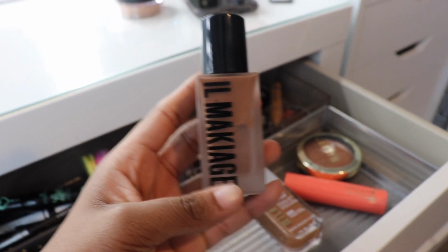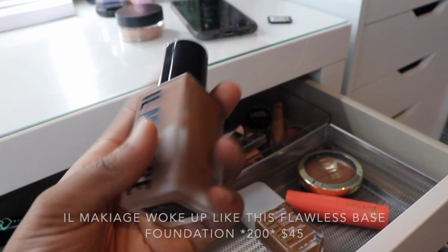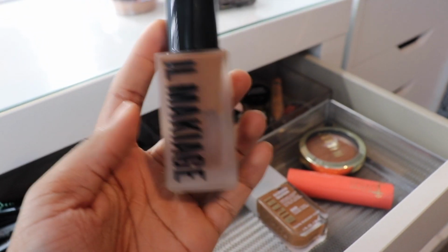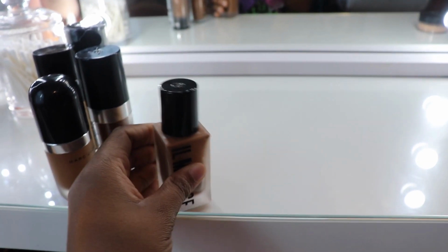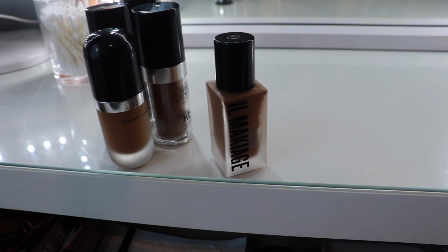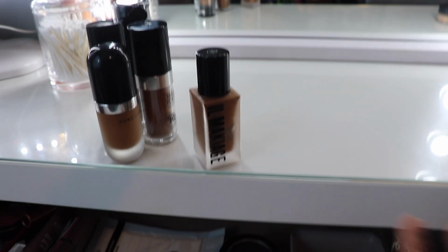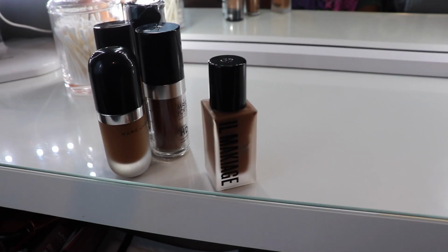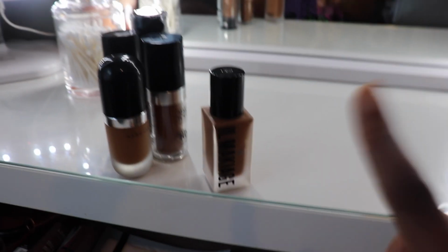I haven't used this in, oh my gosh, what feels like centuries. This is the Il Makiage Woke Up Like This foundation in the shade 200. This stuff I feel like was so popular for a hot minute when it was like a customizable shade foundation type of thing. I have a whole review on this foundation, and honestly I don't remember how I felt about it, so I will leave it up here for you guys to check out.